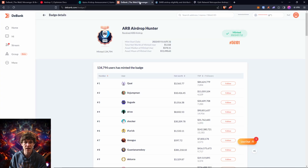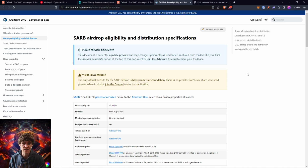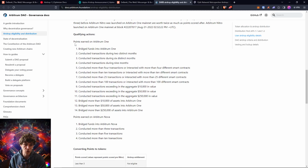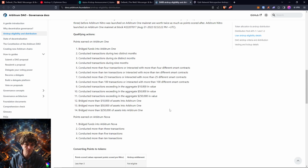And then after that, I got the Arbitrum airdrop. And here was one of the best criteria charts I've seen on any airdrop. So they give the breakdown and the eligibility. So you get points earned on Arbitrum 1. And these are the points, or not the points, but the numbers. And if you convert your points to tokens, that's how many you get.